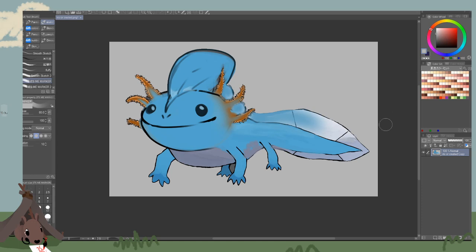Squishy friend. Don't touch an axolotl though. They literally dissolve with human touch. It's bad.